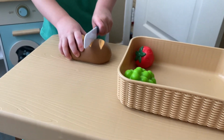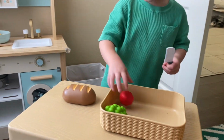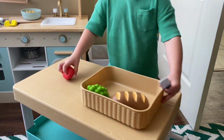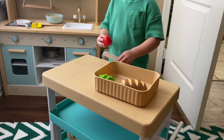My kiddos, especially my 3-year-old, love all things make-believe, and that especially is true for all things make-believe kitchen. So with that, we recently got this Learning Resources Prep and Store Kitchen Island, and he has had so much fun with it. It truly is the perfect size for toddlers.